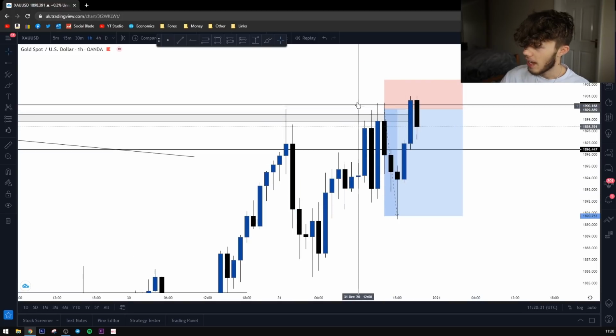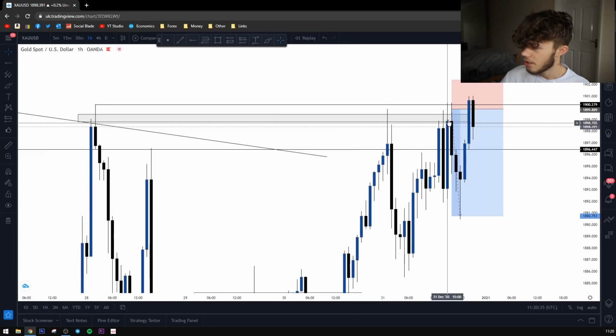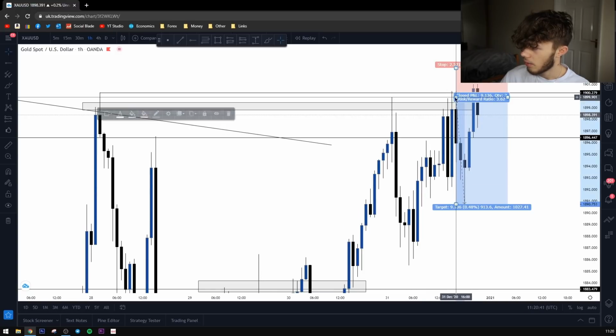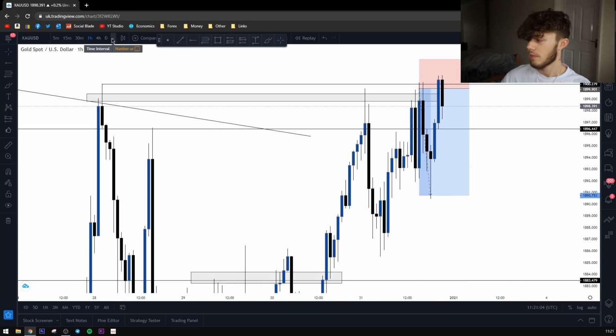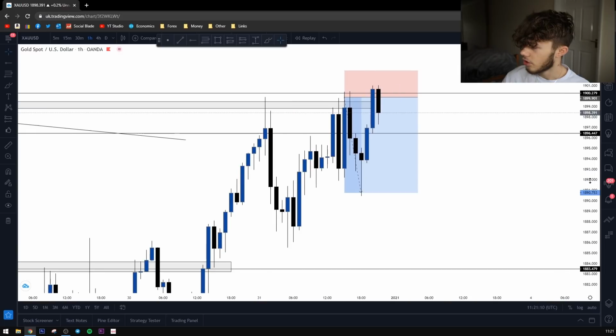So the confirmations I had for this were wicks into resistance and rejections, and obviously this candle here, we had a bearish engulfing, and I entered up here on this candle after we obviously rejected this resistance once again. And obviously we were at monthly highs and we were rejecting those highs, so price was looking like it's going to fall again. So, it was a very risky trade this.